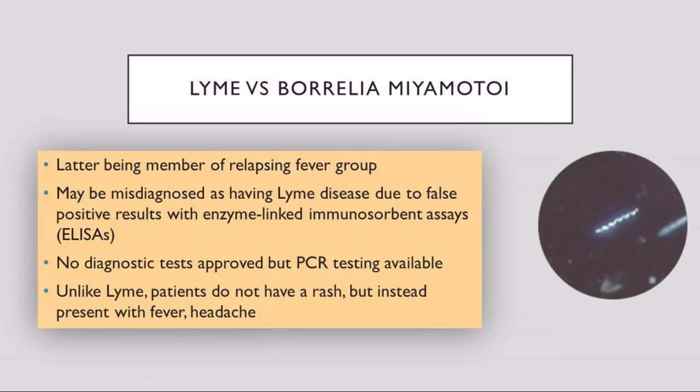The first thing they did mention is Borrelia miyamotoi versus Lyme. The former is actually a member of the relapsing fever group. It can be misdiagnosed as Lyme disease due to false positive tests on your ELISA. So I think that's important to know. There are no diagnostic tests that have been approved for this. PCR testing has been proposed and antibody testing as well, if you have suspicion, but like I said, it's very hard to diagnose due to overlap.